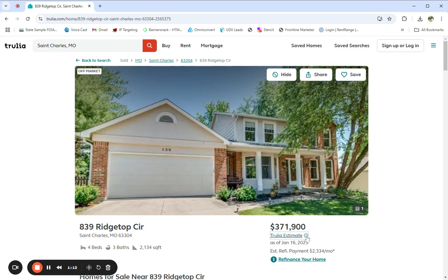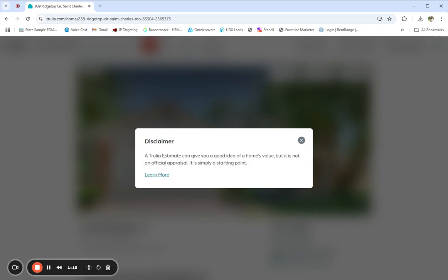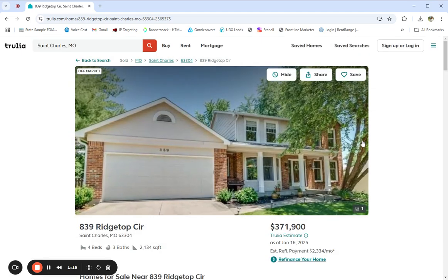Now, they have right here this estimate of $371,000. If we hover over that, it pops up and says, this isn't an appraisal. It's simply a starting point. So I love just kind of their honest disclaimer right out of the gate. They're owned by Zillow, so they're utilizing similar data points to Zillow's Zestimate.